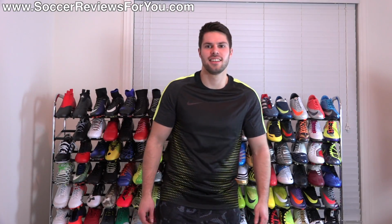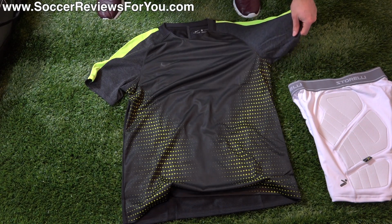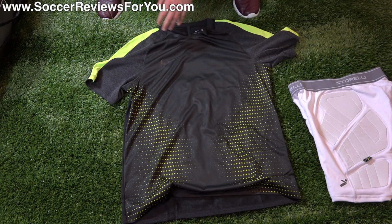This is, again, part of that new CR7 collection. Kind of goes with the backpack to a certain extent in terms of matching. And this is the Nike CR7 Squad Top. Retails $60, so a little bit pricey for what it is, but it's a good looking shirt. You can wear it casually as well if you like. This is the black variation. There's a solid Volt yellow one as well if you want something even brighter.